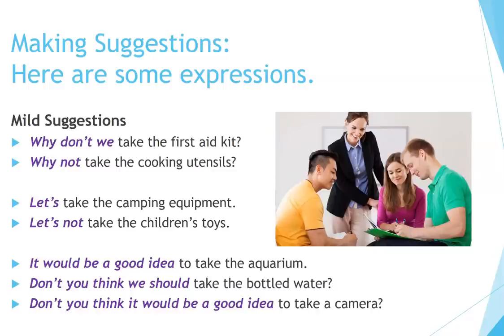Making suggestions. Here are some expressions for giving suggestions. Mild suggestions. Why don't we take the first aid kit? Why not take the cooking utensils? Let's take the camping equipment. Let's not take the children's toys. It would be a good idea to take the aquarium. Don't you think we should take the bottled water? Don't you think it would be a good idea to take a camera?